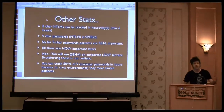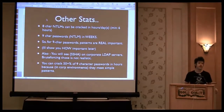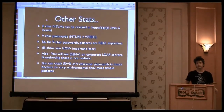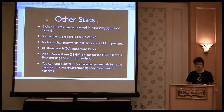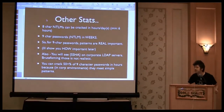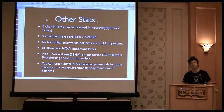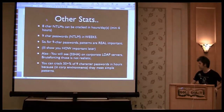But what about 9 characters? What if they require 9 characters? Well, that's going to take weeks. Now, as researchers, we have weeks, but as a penetration tester, I've got 5 days. So I can't brute force that. And what if they're salted SHA? I ain't brute forcing that. So as soon as we start thinking about 9-character passwords with complexity requirements, these patterns become really important, and I'll show you how.